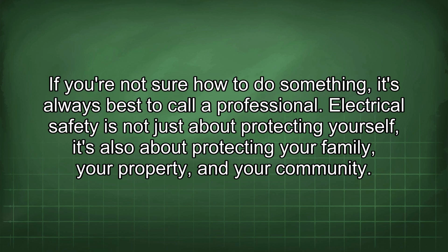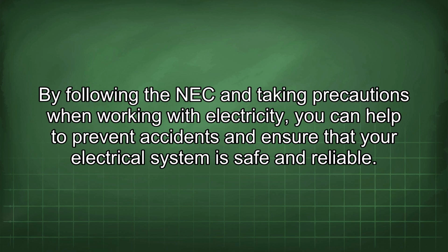Electrical safety is not just about protecting yourself, it's also about protecting your family, your property, and your community. By following the NEC and taking precautions when working with electricity, you can help to prevent accidents and ensure that your electrical system is safe and reliable.